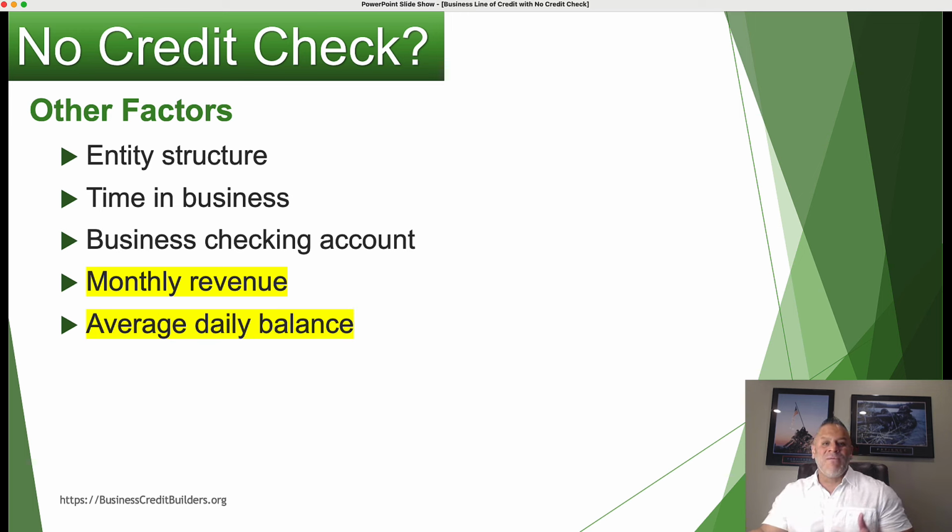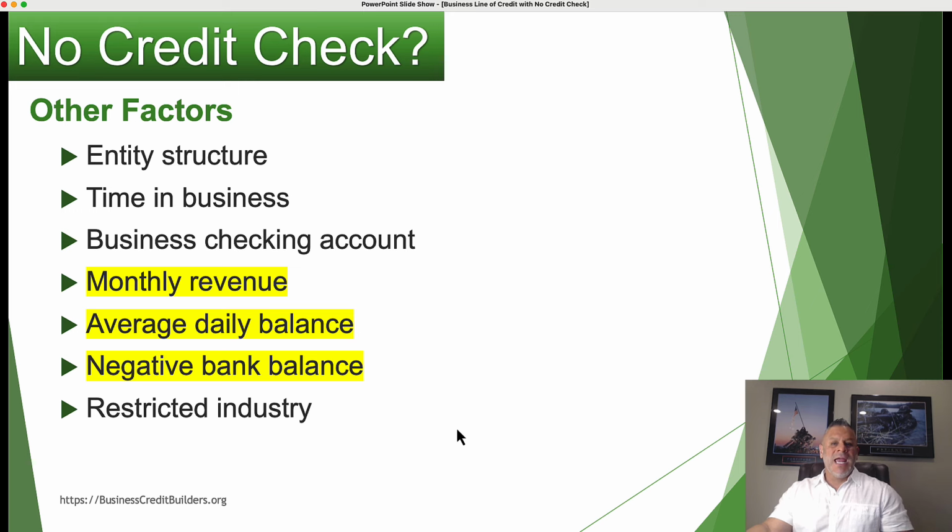They're also going to look at your average daily balance. So revenue is one factor, and the next factor is your average daily balance. That's how much you're keeping in your account after money comes in and goes out, how much you're maintaining as your average daily balance, and your negative bank balance record. Now, what does that mean? If you have all this cash coming into the business as deposits, but you have a negative bank balance, say once throughout the month, where it's negative and you maybe overdrafted on some funds.